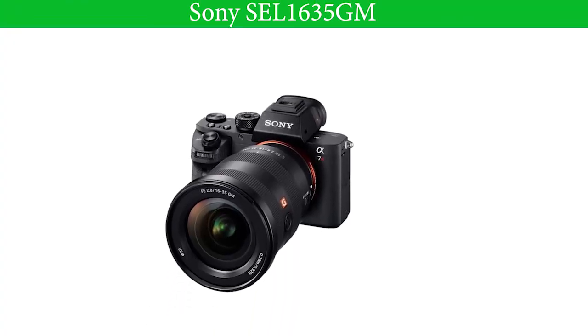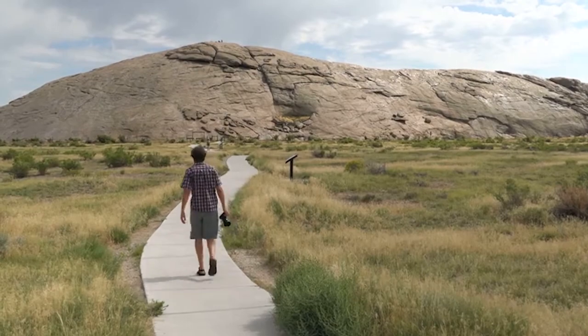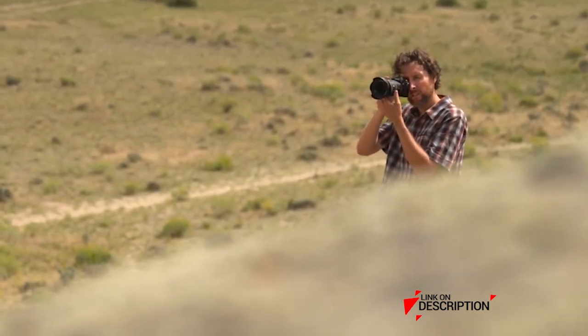Number 3. Sony SEL18635GM. This Sony lens offers an ideal fit of capacity and frame. You also get the chance to estimate enough zoom, go into a minimal plan that is easy and, beyond that, amazingly enjoyable to work and hold.